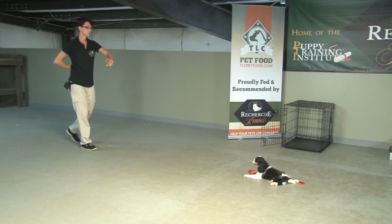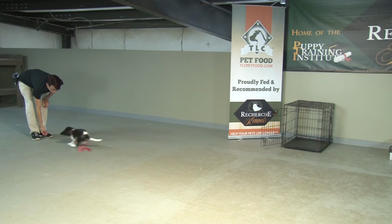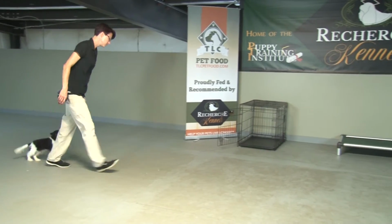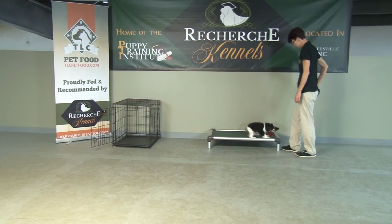And as you can see, they're not perfect at this age, which is why we continue on training them through the master's program, because they get more and more mature. Now we're going to show you the place command with him, with Scooter. I love the name Scooter, by the way. It's a great name for a cavalier.